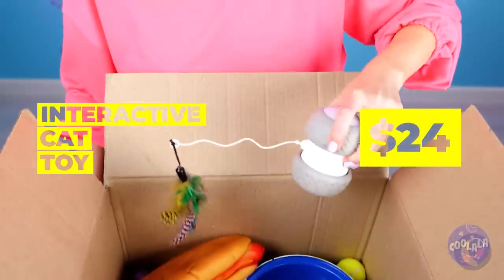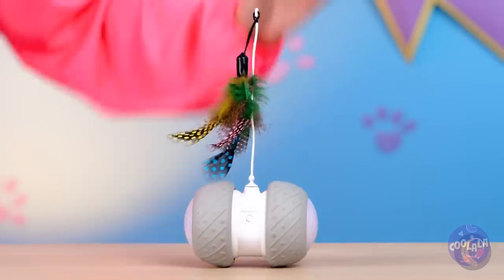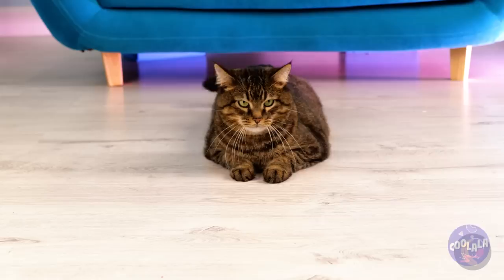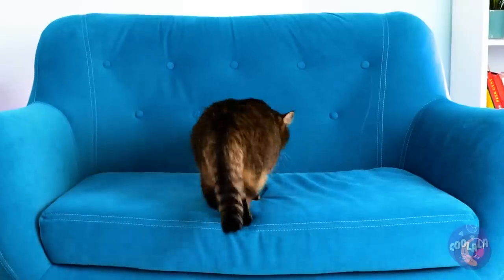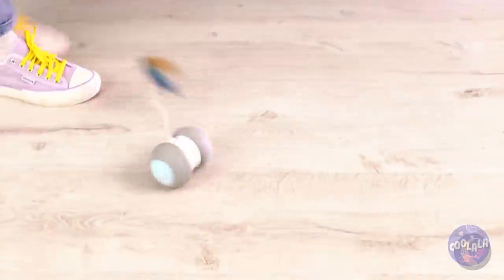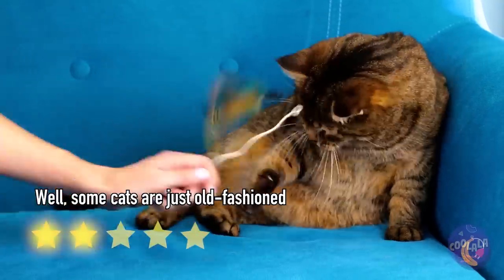What makes this cat toy more interactive than regular cat toys? Well, I guess we're gonna find out, aren't we? Oh, wow! It moves on its own. All the fun of playing with your cat. Without actually playing with your cat. Or the fun. Yeah, in other words, some cats just have good taste.